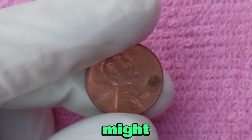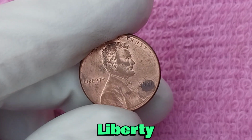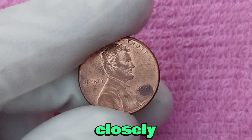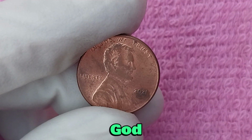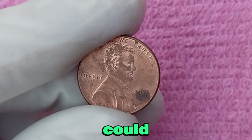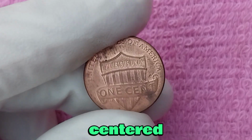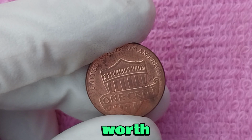What to look for? You might be holding gold, so how do you know if you've got a valuable 2021 Liberty 1 cent coin? Here are a few things to check. Double die errors. Look closely at the lettering on the front, the date, the word Liberty, and the motto, "In God We Trust." If you see doubling, even subtle, that could be a huge sign. Off center strike. If the design is not perfectly centered and part of the coin looks blank or misaligned, that could be a minting error worth serious money.